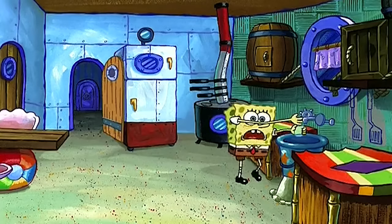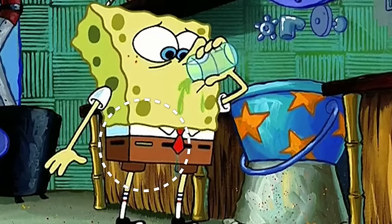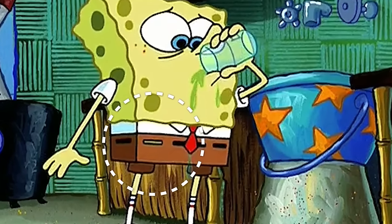Close one. Yeah, like I said, not that big of a deal, but SpongeBob's belt is supposed to be all black, but one of the parts of his belt is white. Not that big of a deal, but still a mistake.